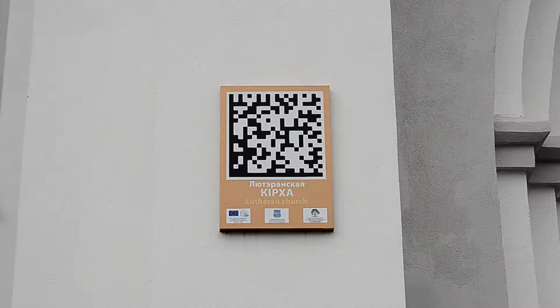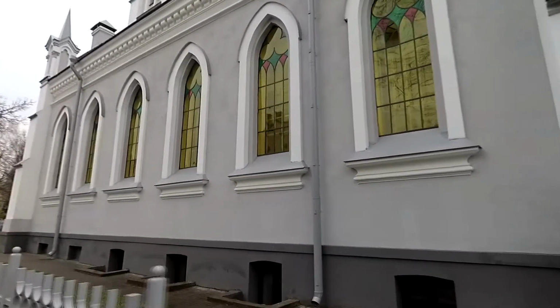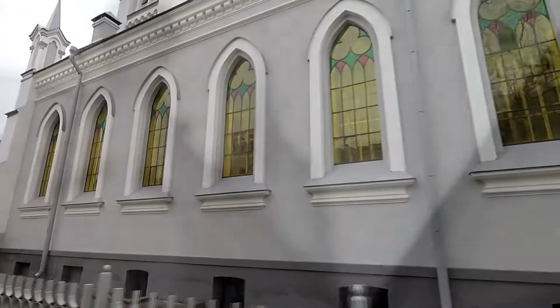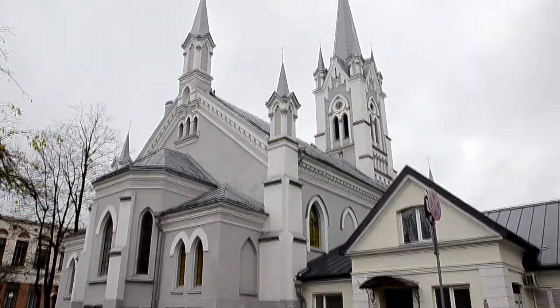And this is St. John's Lutheran Church. It is the only active Lutheran temple in Belarus. It has been restored recently, and now it's a perfect example of the neo-Gothic style, with its grey walls and the spire, which is 15 meters high.